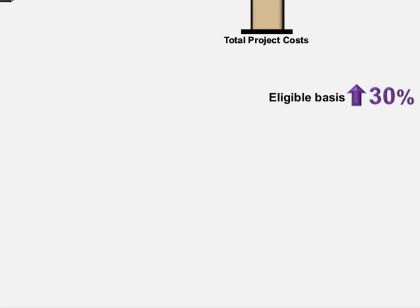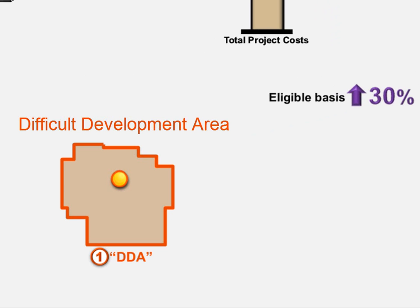So one definition, these are published by HUD, or the Department of Housing and Urban Development, is a difficult development area. It's basically an area in which it is costly to develop. I'm broadcasting today out of San Francisco. That has often been designated, the metropolitan statistical area of San Francisco, as a difficult development area.